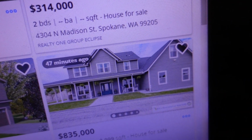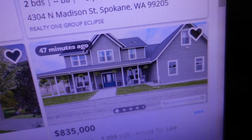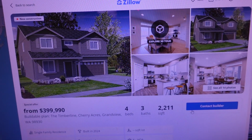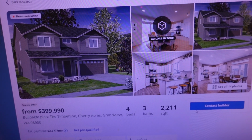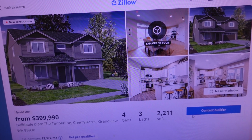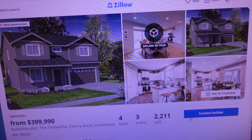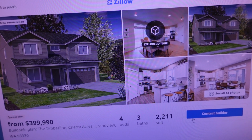Here's one in Pasco, out of our price range again for $835,000. As you can see, this is what's coming on the market. This is what's fresh and new. Here's a better look at that one in Cherry Acres. It's actually Grandview, Washington. Grandview for $399,900. And new construction, it actually went up $5,000, so their price started and then it went up. That's awfully interesting. It usually doesn't happen that way, but that's the case here.